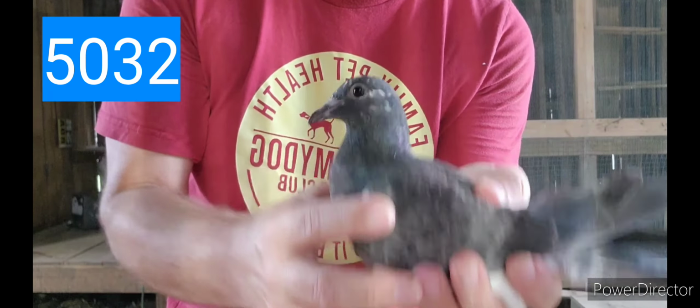Oh, how strong they are. Good looking bird. I like that little white racing stripe behind the eye. I think that's cool. Feels really good. Pin bones like this, man, touching so tight. Keel bone is long, goes right to the pin bones. I like this bird. I need to look and see who the parents are on this one. But this is 5025.